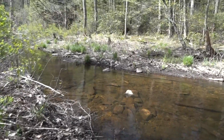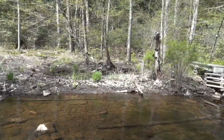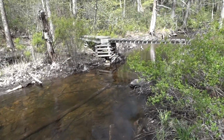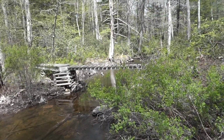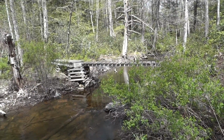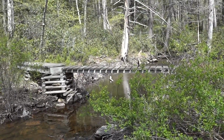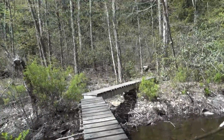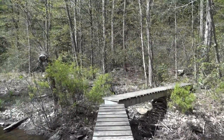However, for those of us who visit today here in the Natchaug State Forest, our way has been made easier by the provision of a wooden footbridge to help us get across without getting wet. Walk across the bridge over the east branch of the Mount Hope River.